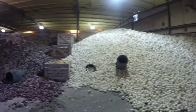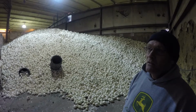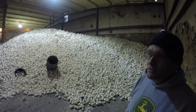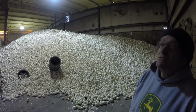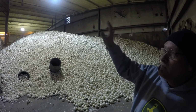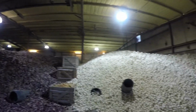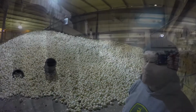We bought this in 1998 from a gentleman by the name of Vince Harper, and he had just gone through some hard times, so he was selling the facility. We purchased it in 1998, put the air system in ourselves, and the air flume is on the side where you see the lights up above. Those are the fans that are running. We blow air through these piles, and that will store these onions clear into March and April of next year.